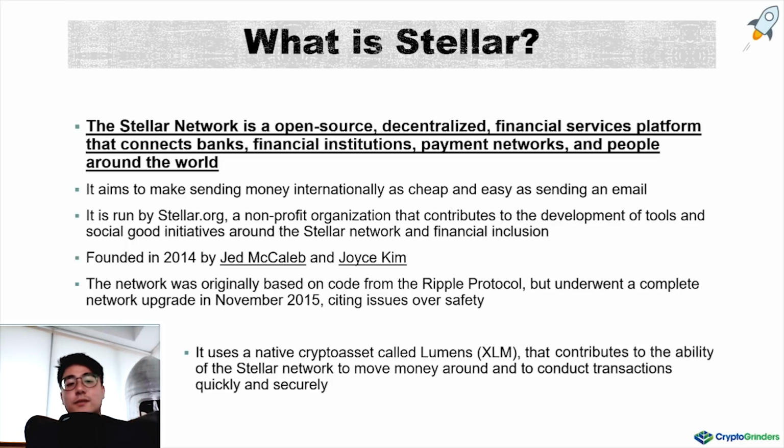So it's run by the Stellar Foundation. It's a non-profit organization that contributes to the development of tools and social good initiatives. So if you think about maybe the SDK or the DEX that they are coming up with, basically that's all done by the Stellar team.